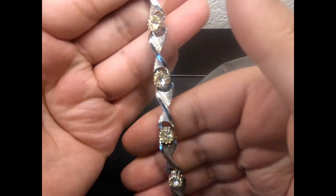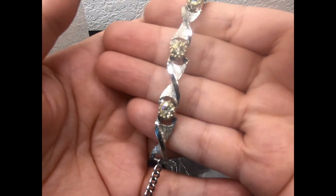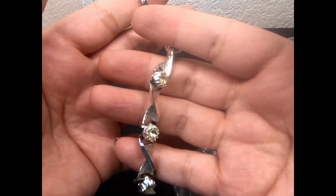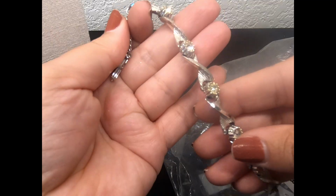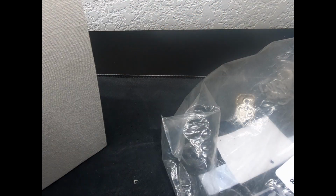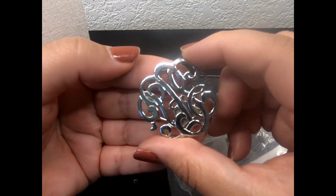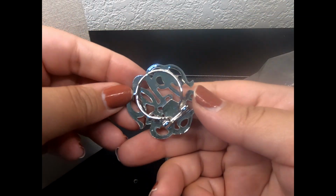Okay, we have another bracelet, silver tone, and it has these huge stones, fold over clasp. And no signature. Okay, we have this little silver tone clip, and it has some initials on it. I see this style quite a bit.